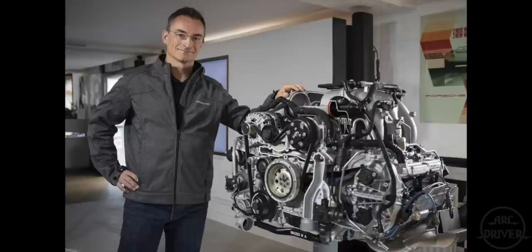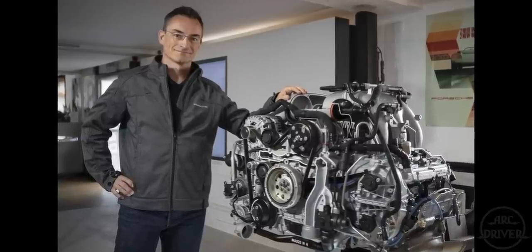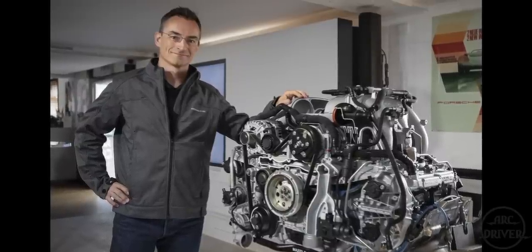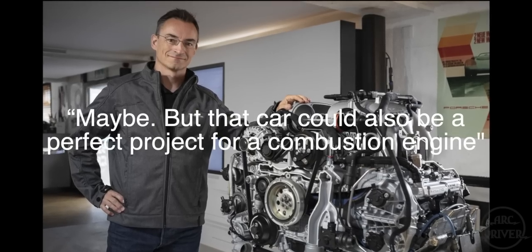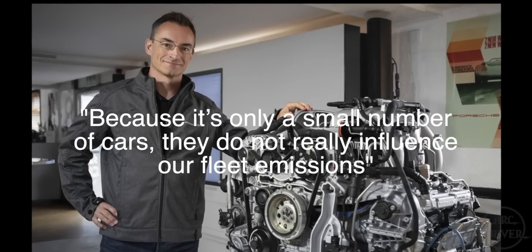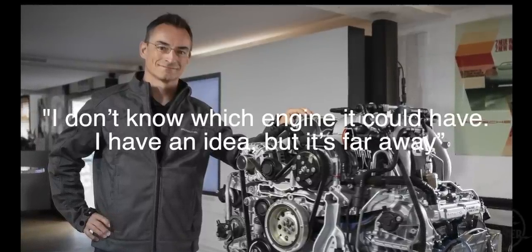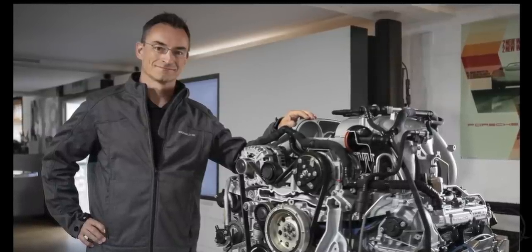In an interview with Marcus Baumann, Porsche's engine development manager, the question was asked whether the 917 would be a dedicated EV. Baumann responded by saying, "Maybe, but the car could also be a perfect project for a combustion engine. Because it's only a small number of cars, they do not really influence our fleet emissions. I don't know which engine it could have. I have an idea, but it's far away." Baumann also hinted at a potential launch in the mid-2020s.